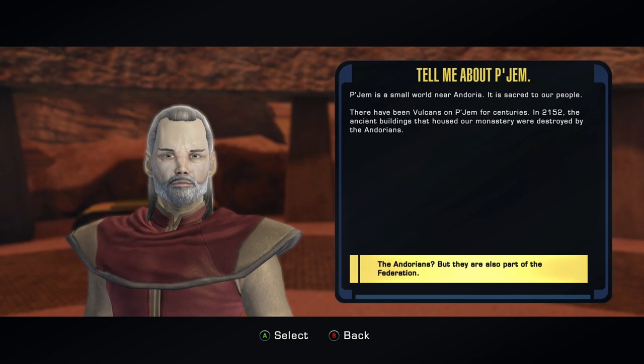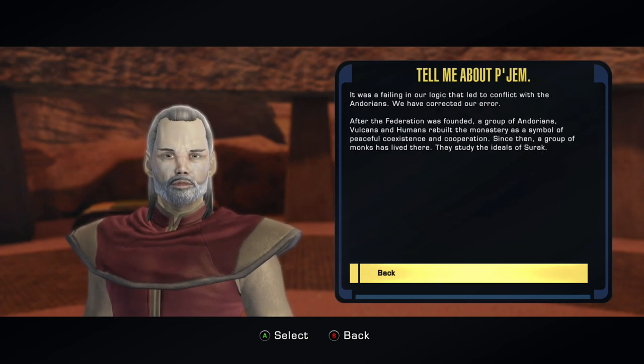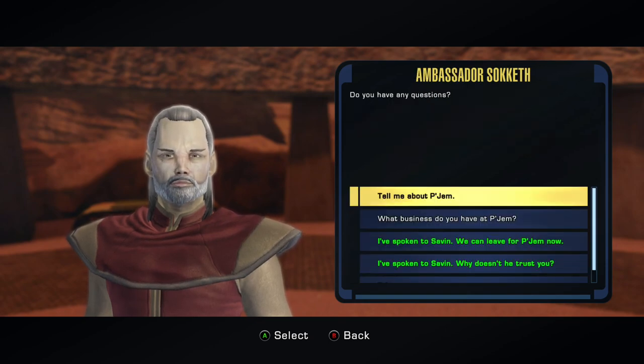In 2152, the ancient buildings that housed our monastery were destroyed by the Andorians. The Andorians? But they're also a part of the Federation. It was a failing in our logic that led to conflict with the Andorians. We have corrected our error. After the Federation was founded, a group of Andorians, Vulcans, and humans rebuilt the monastery as a symbol of peaceful coexistence and cooperation. Since then, a group of monks has lived there. They study the ideals of Surak. Do you have any questions?